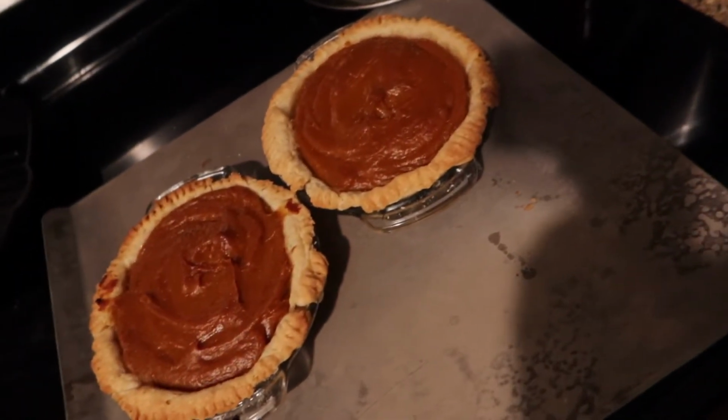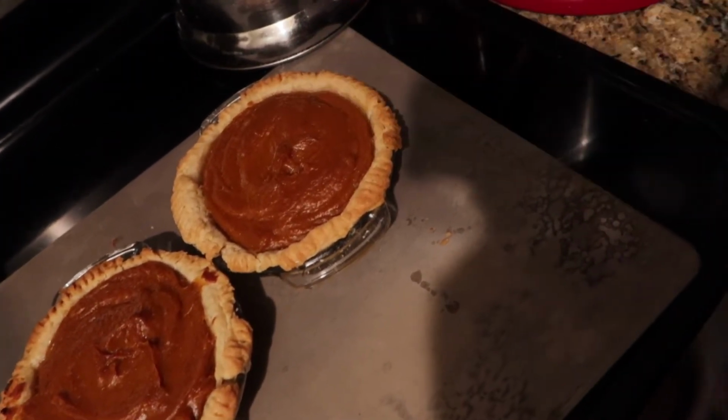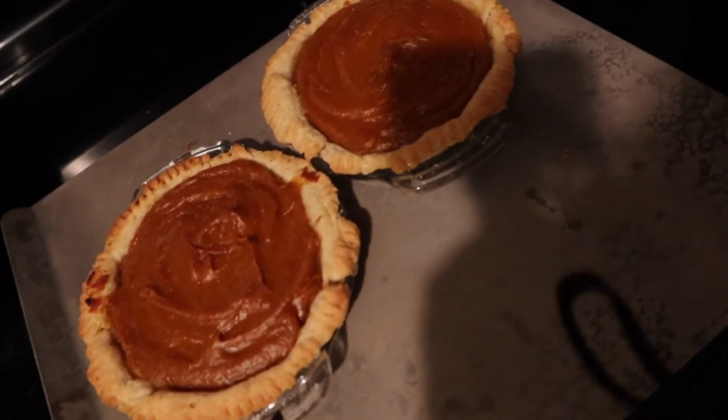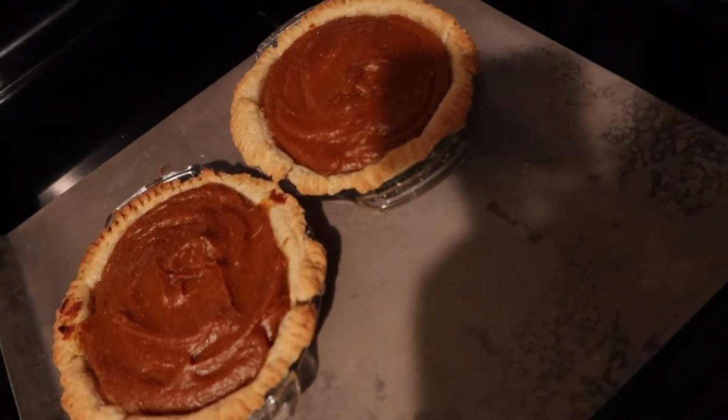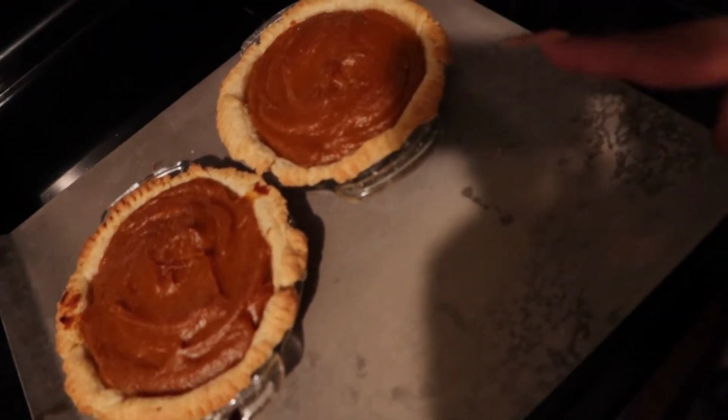The crust is very flaky, and the filling is really good. They're very rustic. Very rustic. I like that. I want to eat one now, but I won't. Maybe I will. Maybe I'll eat a little piece. But that's it. All right, that's it.